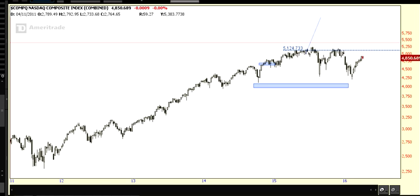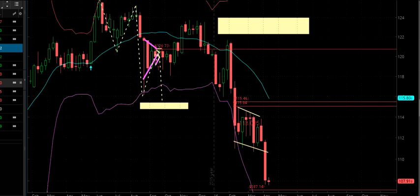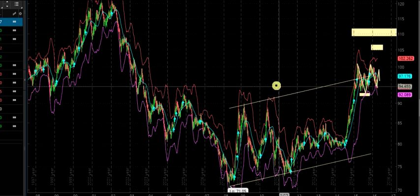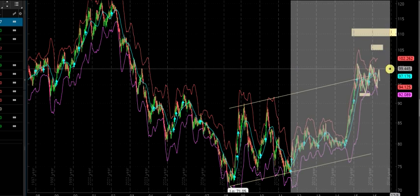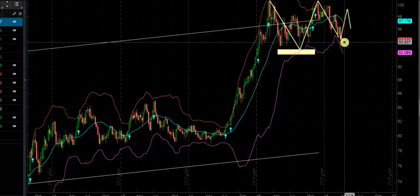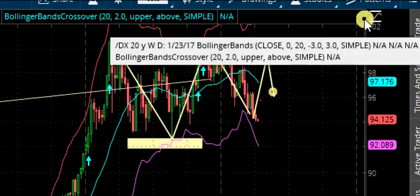Let's look at the US dollar. Let me pull my deal over here. Let's look at the US dollar first. The US dollar has been in a consolidation pattern for some time now, and it looks like that could continue. We could get a bounce here. Again, this looks like some sort of triangle.